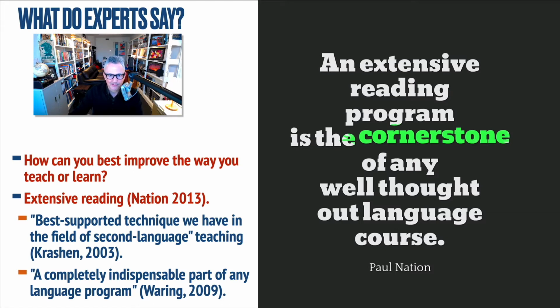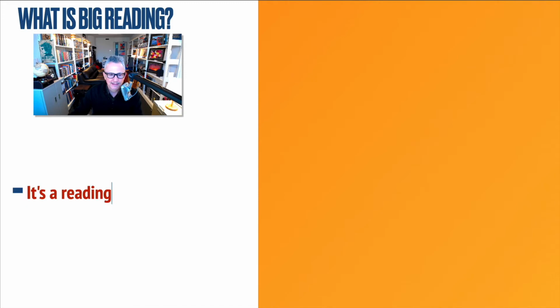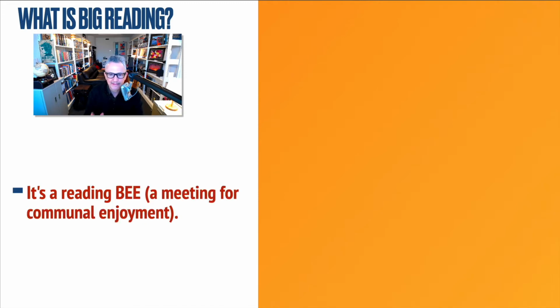What is extensive reading? Well, I'd like to use the word bee to define it. So the word bee has this nuance of a meeting for communal enjoyment. So you might have a spelling bee where people get together and they enjoy practicing spelling, or a quilting bee where people get together and they make quilts. A reading bee would be people getting together to read together.